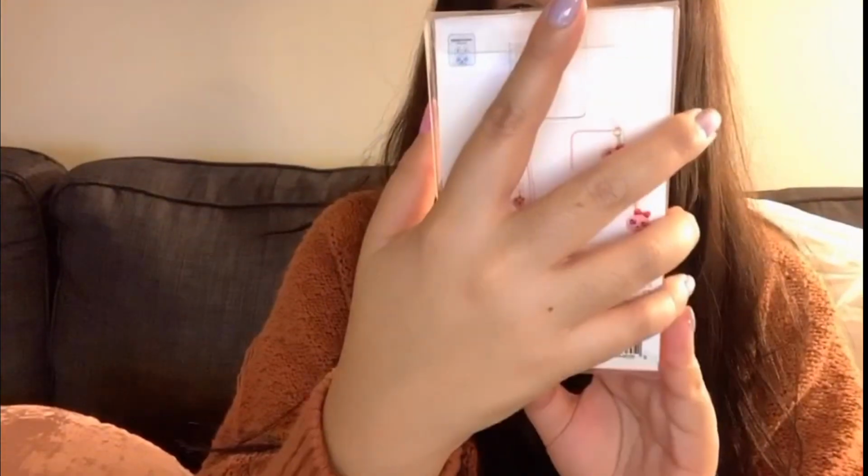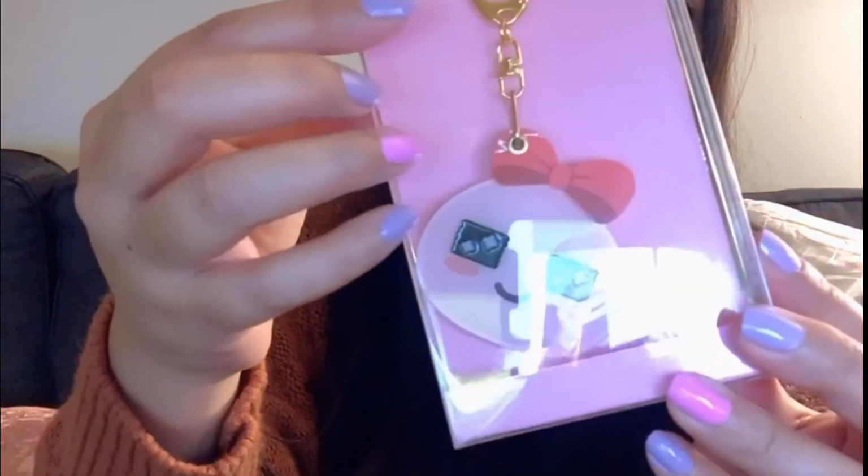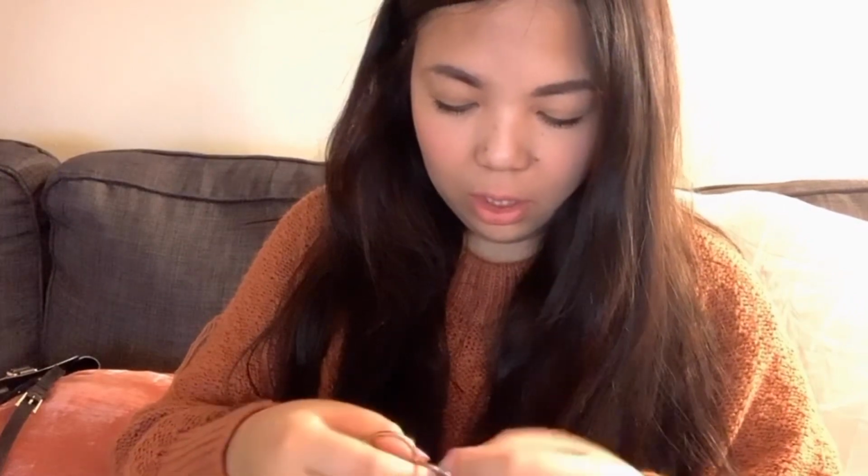And then since I need a keychain, I also got this one. Isn't it cute? It's a mirror key ring. Oh, it's actually matching with my nails. I just did my nails today, so it's cute. So that's all that I got today. I'm going to change my keychain, because this keychain is kinda bad now.